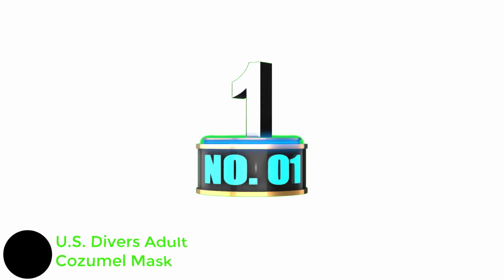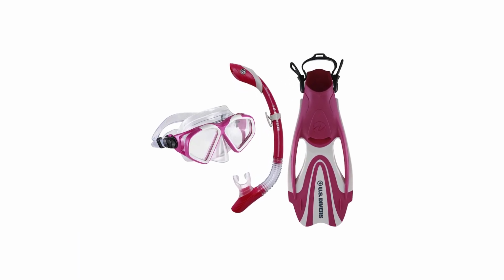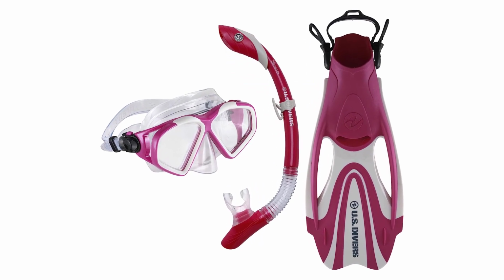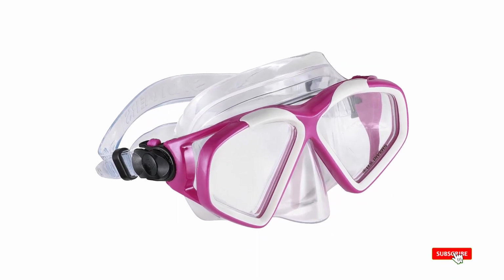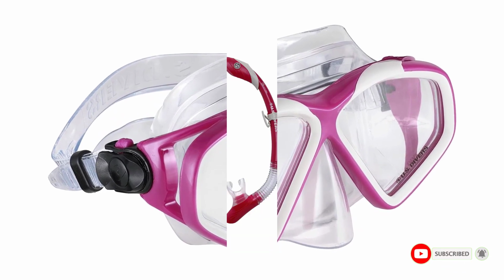Number 1. US Divers Adult Cozumel Mask. Comfort is key when it comes to underwater exploration. This ergonomically designed snorkel set is made with dual material construction that gives you a flexible, secure, and customizable fit. The Cozumel snorkel set includes a unisex adult mask, snorkel, dual fins, and travel bag. Spotted some fascinating sea life way below the surface? The versatile US Divers Cozumel snorkel set lets you dive down deep to take a peek.